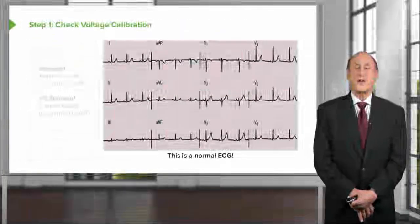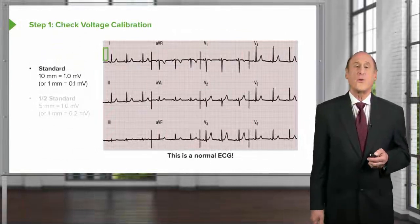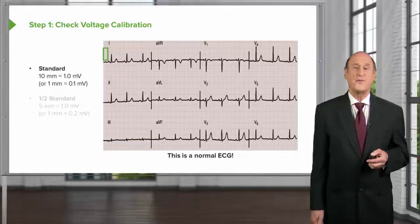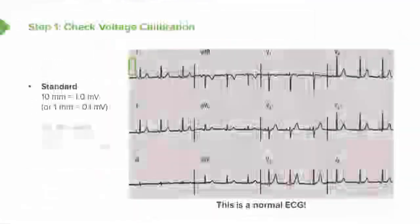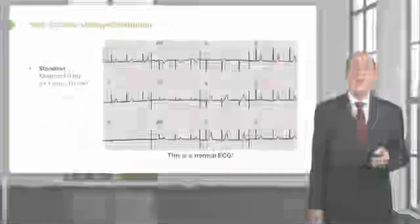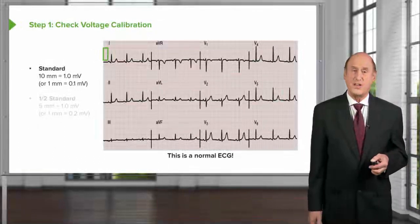So let's start. Here is a normal ECG. Notice in the upper left corner, there is a little green box. That's the standard. And that standard is, if you count the little tiny boxes, 10 little boxes. Each one of the big boxes has 5 smaller boxes. So there'll be 2 of the big boxes, which constitute 10 small boxes. Each one of those boxes is 1 millimeter and corresponds to 1 millivolt of electrical activity. Again, this is the standard on all ECG machines.